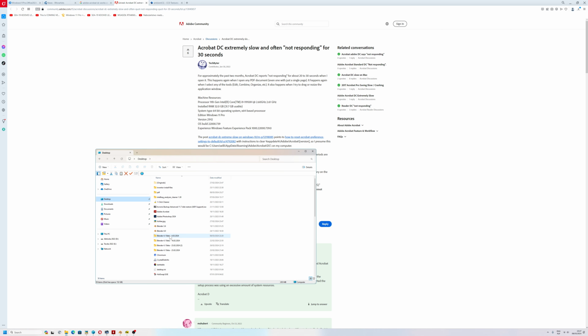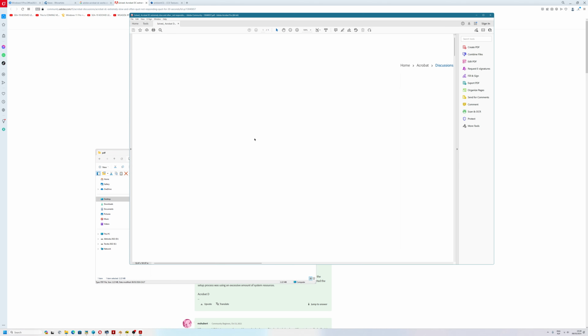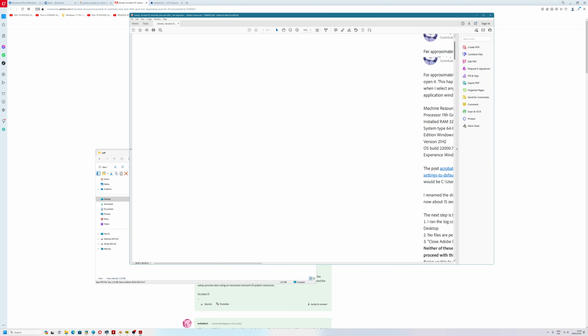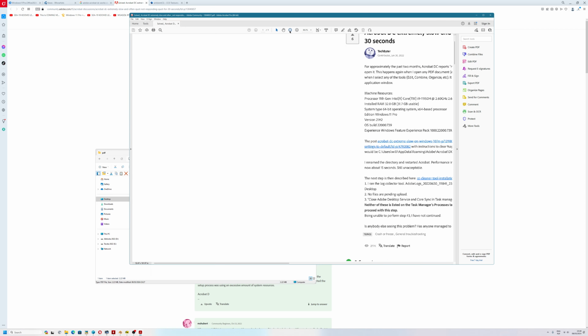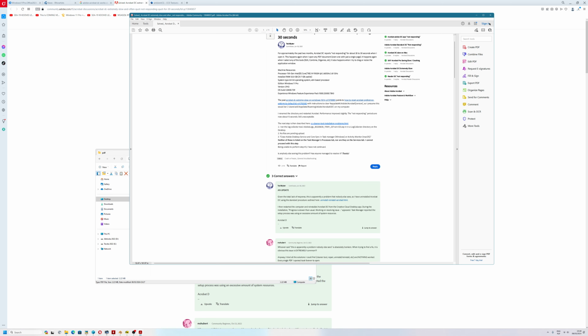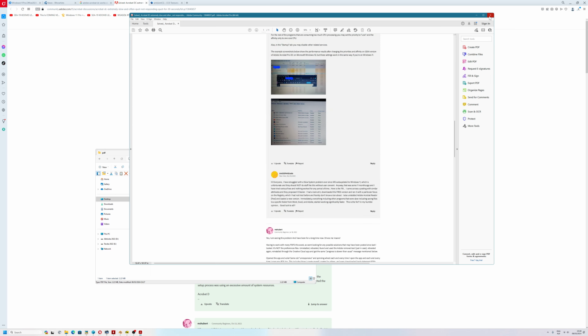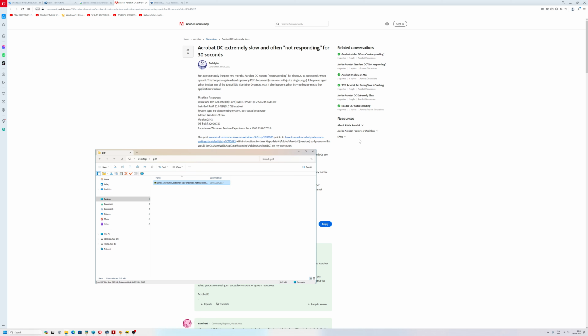Hopefully the file has been saved. Okay, this is 2 megabytes. Sometimes Adobe doesn't render files fast enough. Sometimes you see it is slow. It is possible to fix that. Okay, I will show you how to do that.